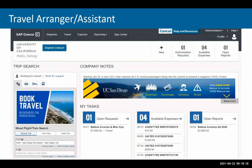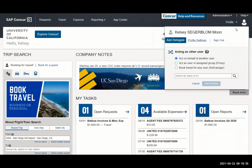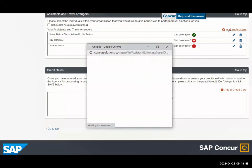Travel arrangers are people who can book travel on behalf of another employee. It's pretty handy for those PIs and researchers who hand off their duty to their admin support staff. So we're going to go back to where our profiles were. Click on the profile. We're going to go to the profile settings. And we're going to go ahead and find the travel section. There we go.